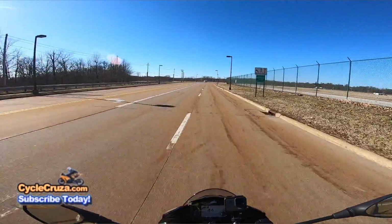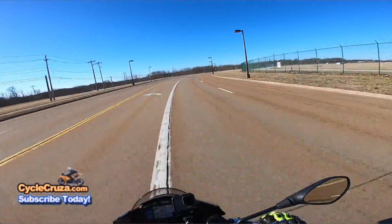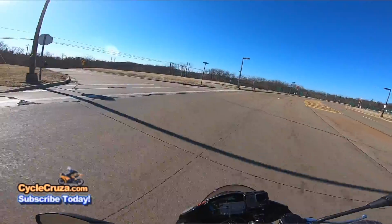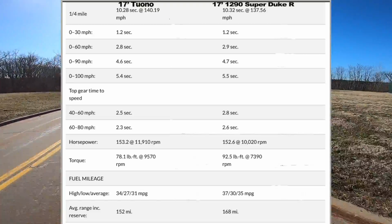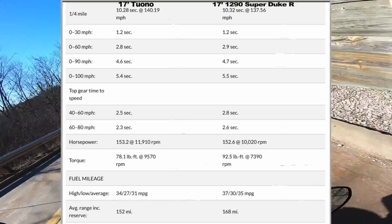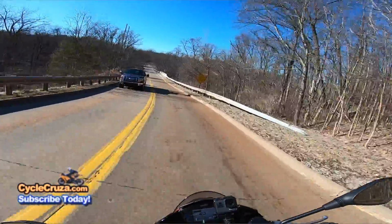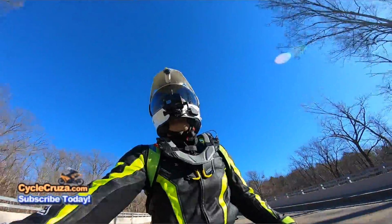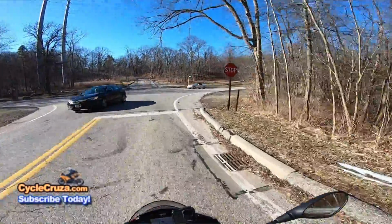Another big reason why I didn't get the KTM is because this Aprilia beats it in every shootout. Also, if you go to Cycle World and look at the performance numbers comparing both bikes, it beats it in every way. Off the line, the 0 to 60, 60 to 80 roll-ons, 0 to 100, quarter mile. It doesn't beat it by a whole bunch, but it beats it in every way, man. Every single way it beats the KTM.